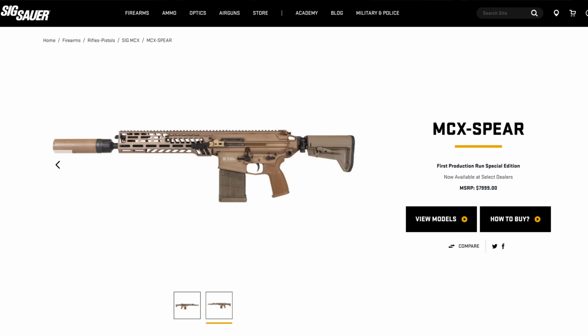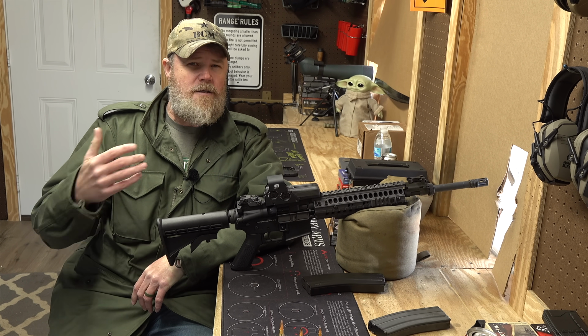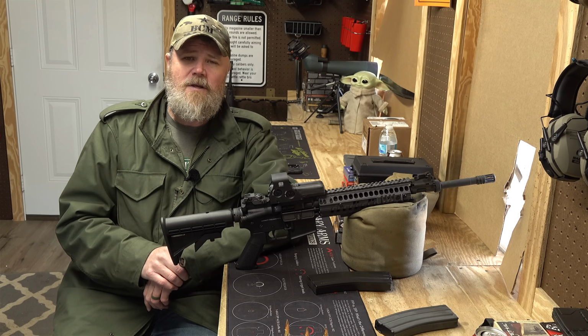Sig has released the SPEAR rifle, which looks to be very similar to the Virtus rifle, just upsized to be able to handle the larger cartridge. Those things actually went up for sale recently, at least a handful of them, and they were selling for an astronomical amount, like $10,000. So they're starting to produce the rifles. They're starting to sell the rifles, it would seem, at least on the civilian market.